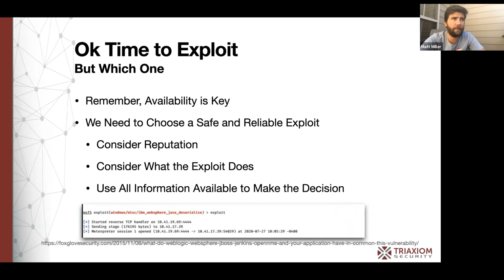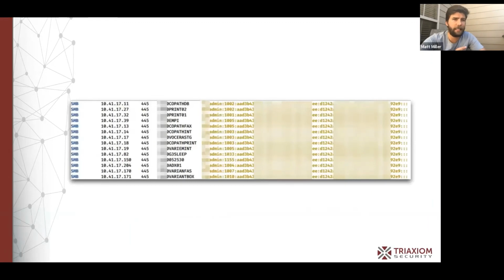Once I'm an administrator on a server, I can dump the contents of the local SAM file, which holds all of the local credentials, including the local administrator. In this instance, and with a lot of our clients, they are using the same local administrator account on every machine across the network. What that allows me to do is a pass the hash attack.